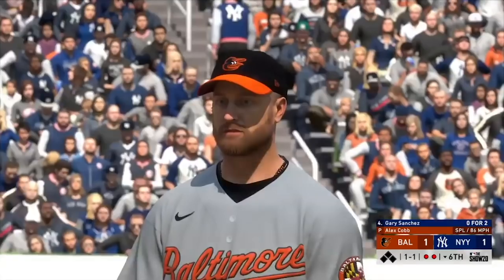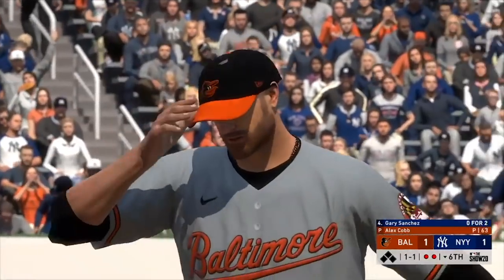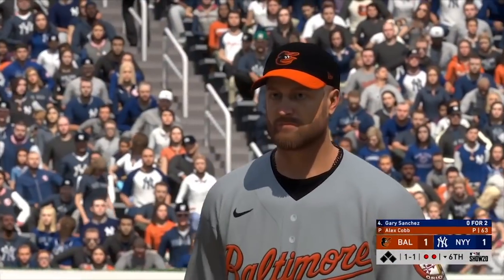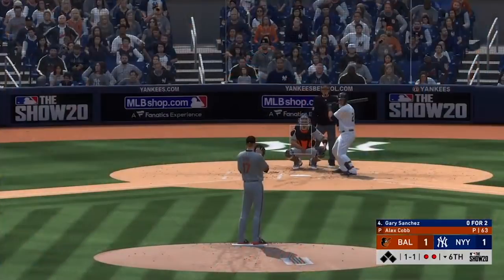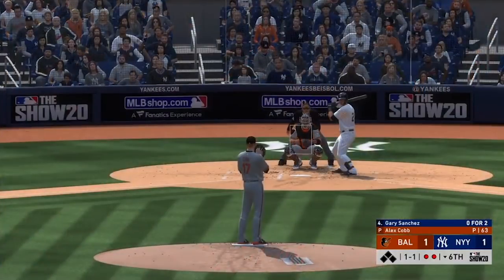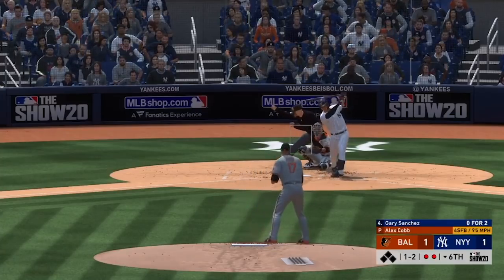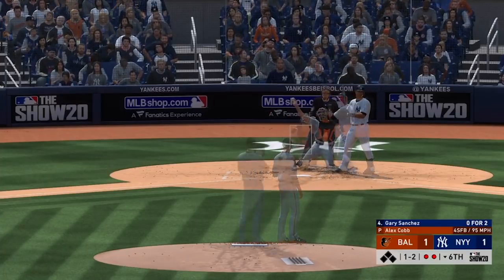A ball and a strike. Really feels like he's just on cruise control out there on the mound right now. Boy, this is a tight one. You kind of get the feeling like the next team that scores is going to win this one. The 1-1 is swung on and missed, and that's strike two.